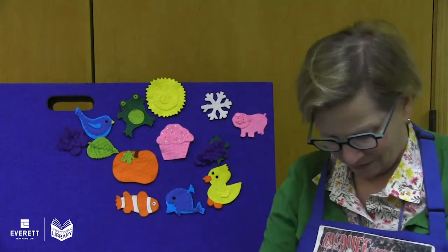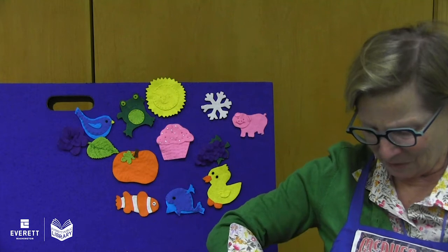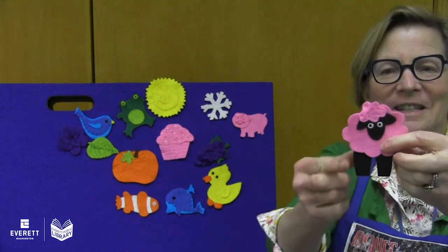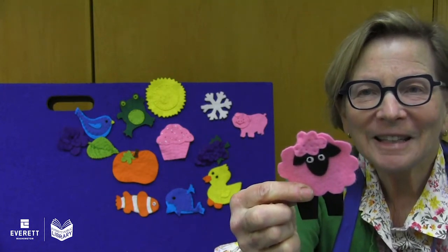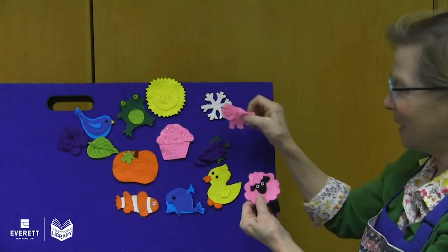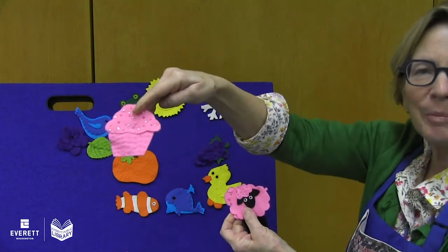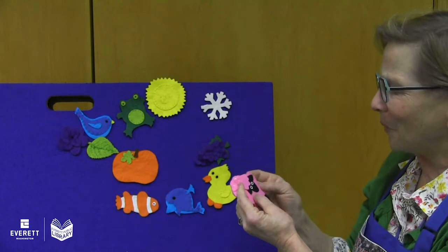Let's try again. Mary had a little lamb. Its fleece was white. What? This is not a white lamb. It is a pink sheep. Do you see anything? Oh, here's pink like a pig and pink like a cupcake. Silly pink sheep, you're not white as snow.